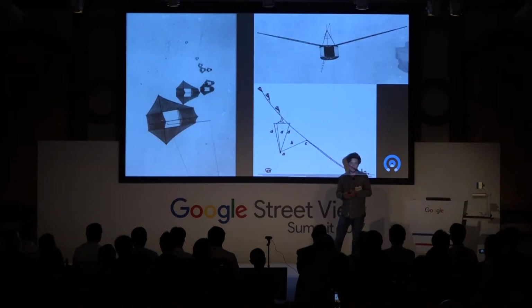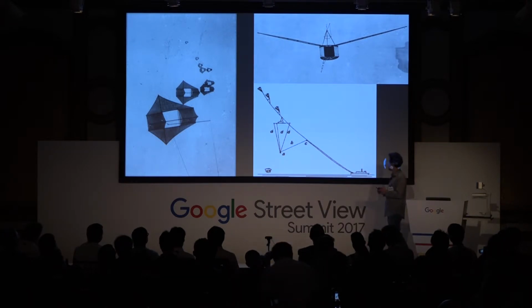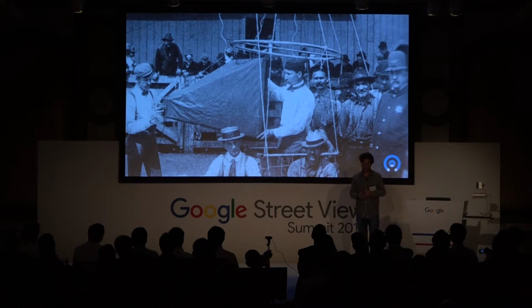So this device was suspended from 17 kites, which were then pulling up a stabilizing mechanism, which then held the camera below it. You can see here, it's being launched from a ship. He was talking to the Navy quite a lot, who were interested in this application for certain photography applications for wartime reconnaissance. And here's the man himself, looking kind of like a wizard, I think, surrounded by his assistants and a friendly policeman.